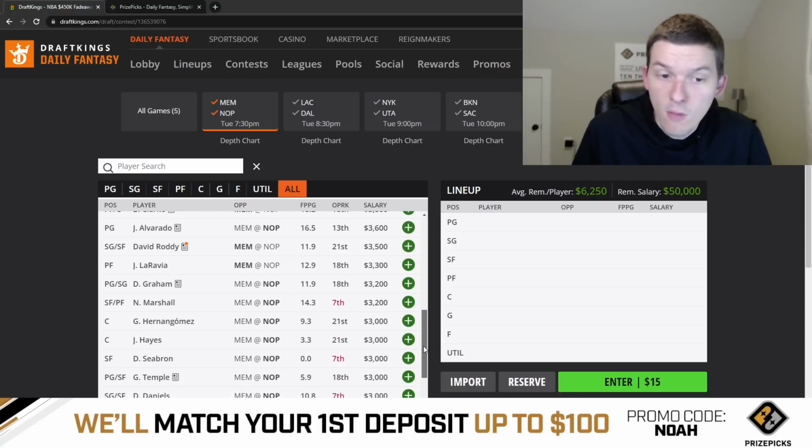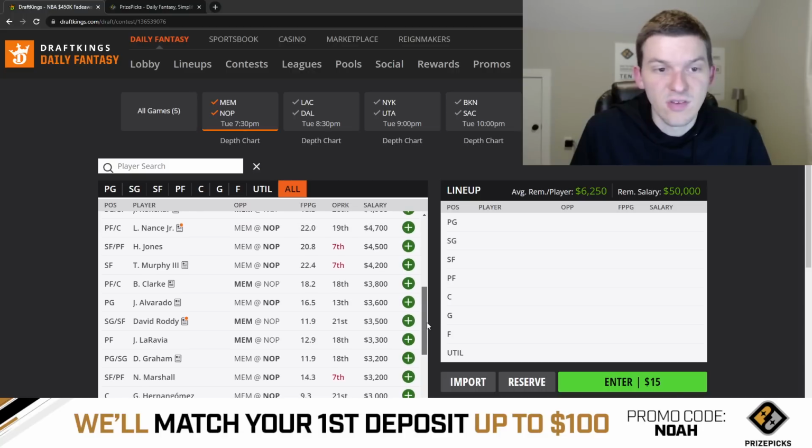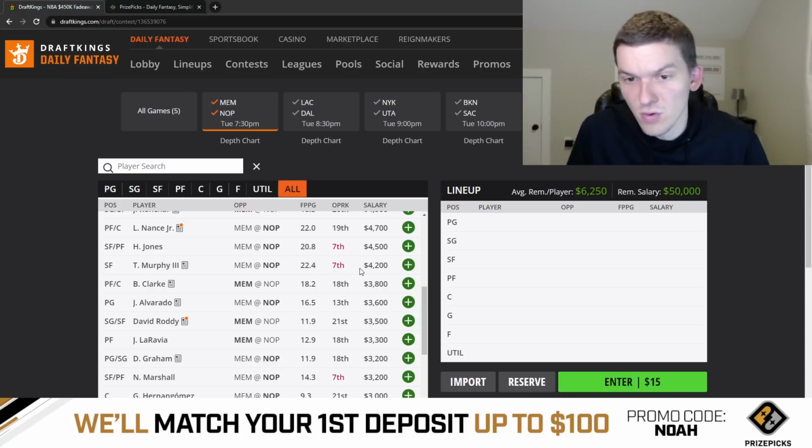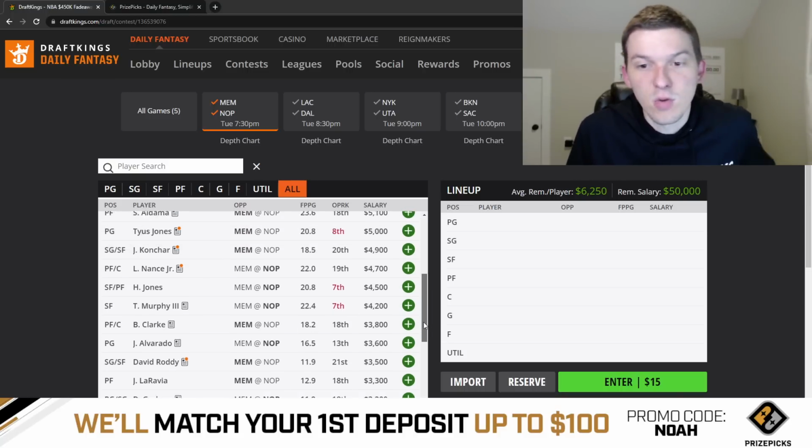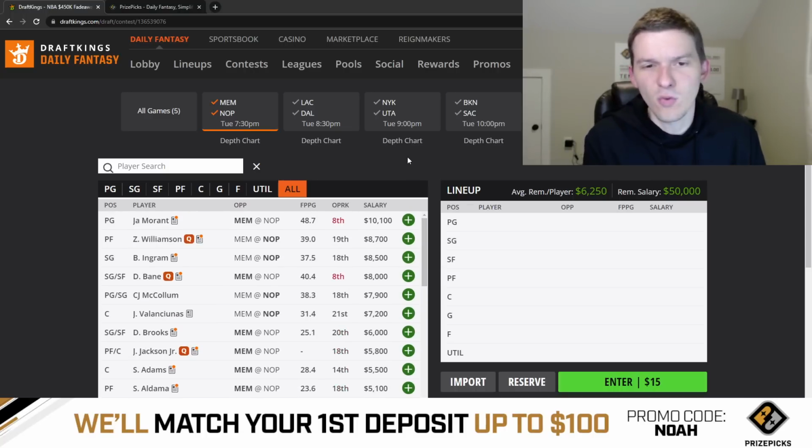They could start Trey Murphy. We've seen Trey Murphy start at times this season, so we could get some value there. If Zion does sit and Trey Murphy starts, he's only 4,200. He would be someone to consider for value. If Naji Marshall starts, he's only 3,200. He'd also be someone we can consider for value. But we'll have to wait and see with the Zion news.